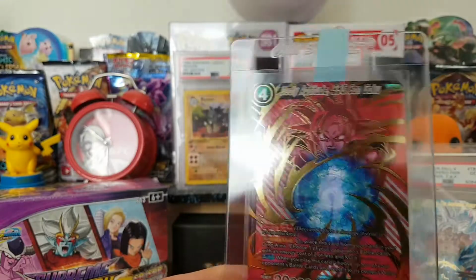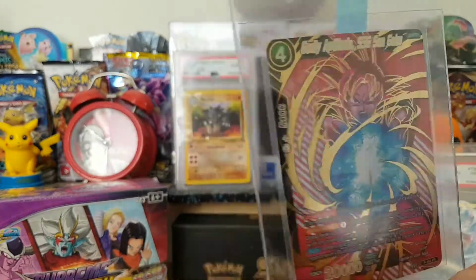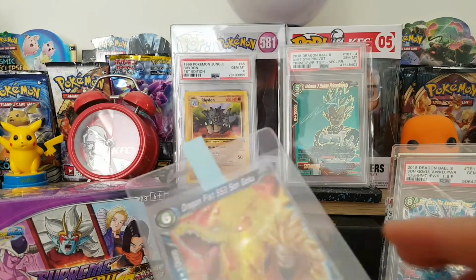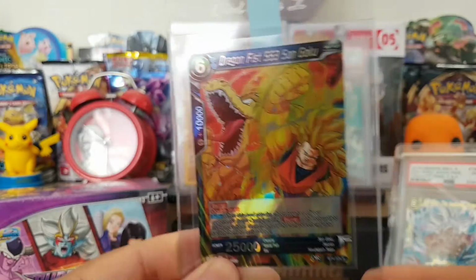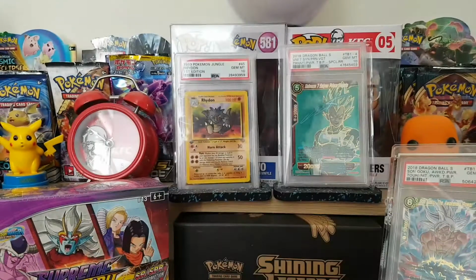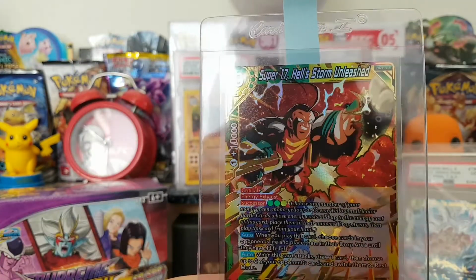Promo card, hard to grade apparently. An expensive card. I think it's like 300 if it's a PSA 10. Prices change frequently, so you know how it is. Artwork on that says it all. It's not a super rare card. This is Super 17.